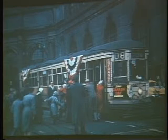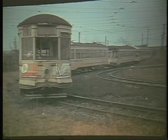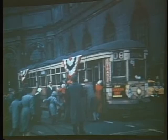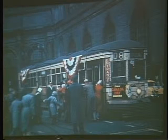I'm sure there are people in this room who were among those riders. Here they are boarding. The cars can be noted by the flags on the side. That was January 24th. They had 10 cars with the bunting, and they had so many people come, they had to put 8 more cars into service to accommodate the crowds.